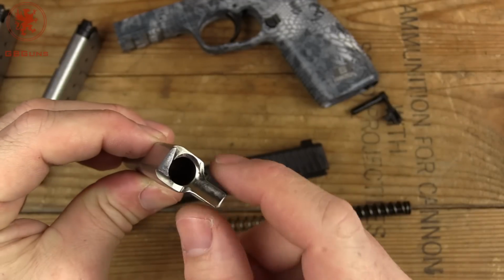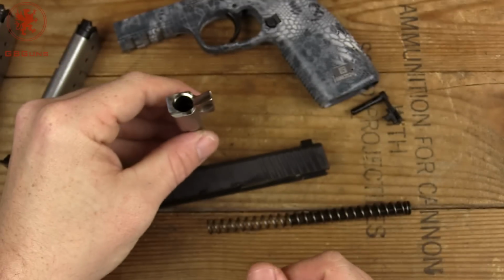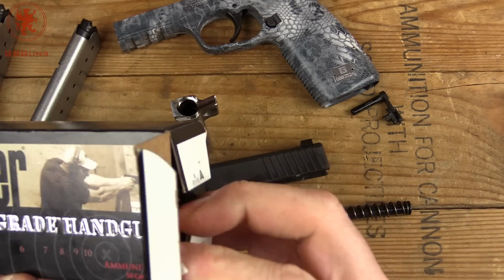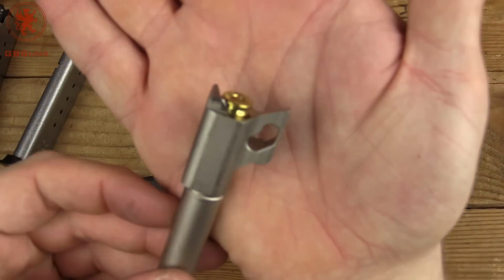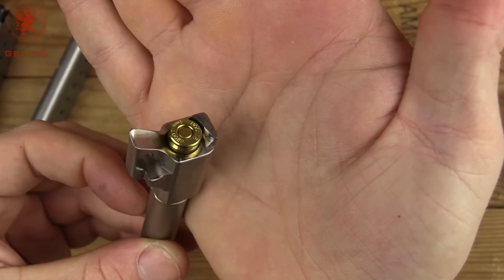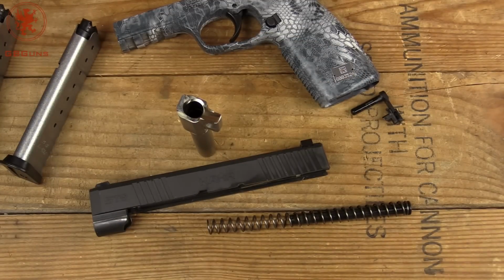Got some nice beveling along the edge of the throat, if you will, of the chamber. That helps with reliability and should mean that we can feed just about anything. We'll find that out in our shooting impressions. To check chamber support, of course, we're using our nozzle match as always. Drop that in there, and we can see that it is mostly supported, not quite full support. So for those of you that like to use reloads or weak brass or overpressure, you might want to be careful, but I have yet to experience any problems with the Kahr.